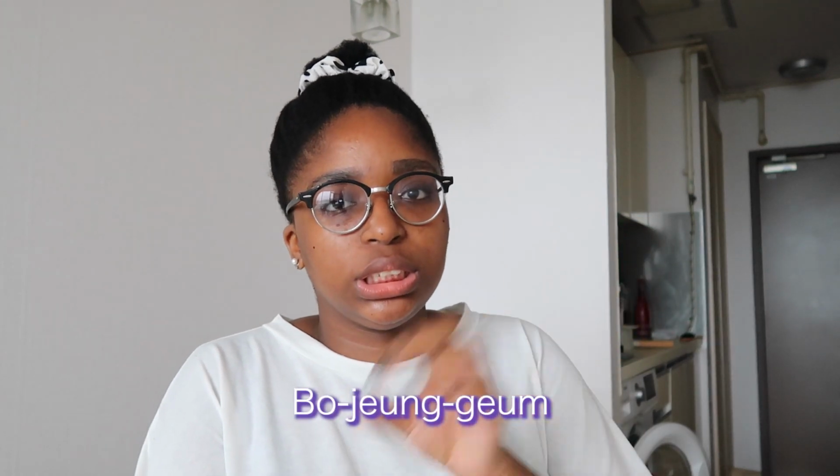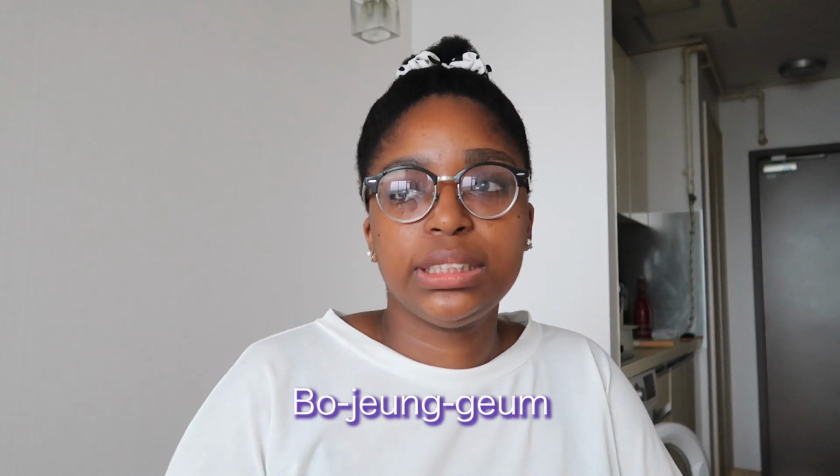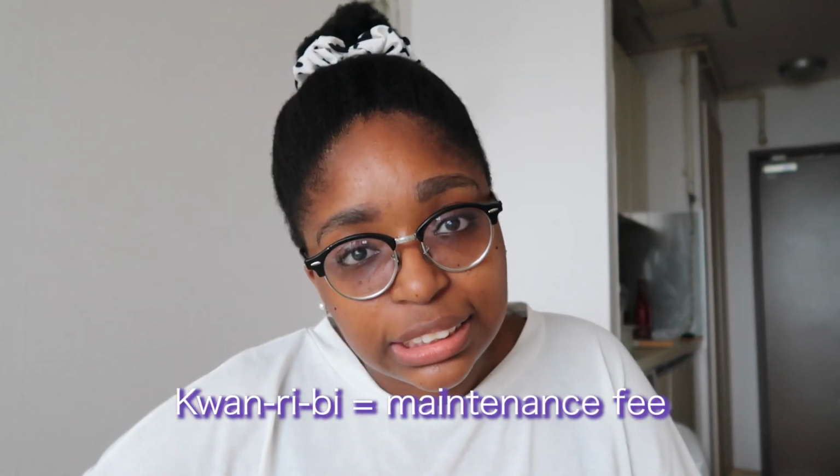So, some words you need to know. Deposit is called 보증금. You're going to see on apps that it says 보증금, and you must set how much you're willing to spend on your 보증금. Another word you really need to know is 관리비. That is your maintenance fee, which you're going to pay on top of your rent.